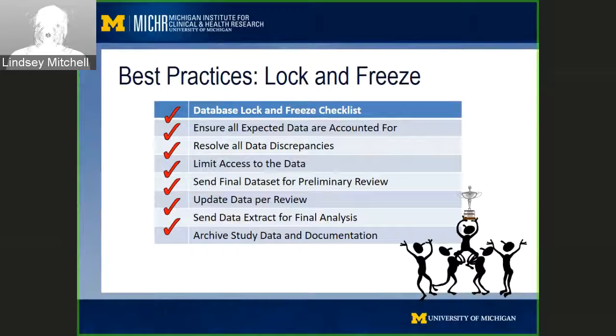And then usually what we do is give that preliminary data set to the person that's going to analyze it, let them look at it, and sometimes they may see something that we didn't see. We have to go back and clean the data and go through that whole cycle again. And then essentially once that's completed and it's looking good, you give it to the person that actually wants to do the data analysis. And then you can go through a process of archiving the data in your documentation.